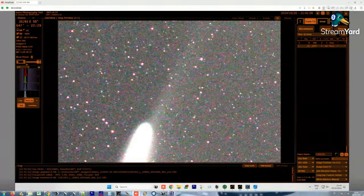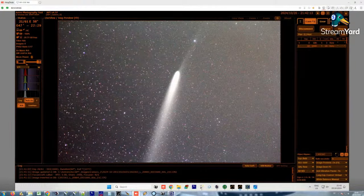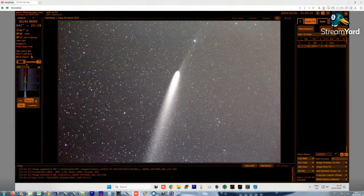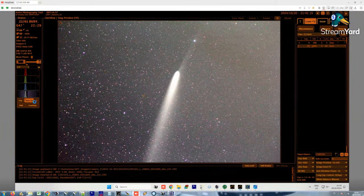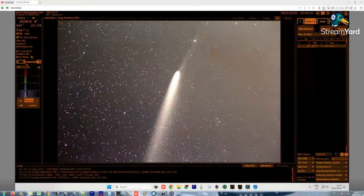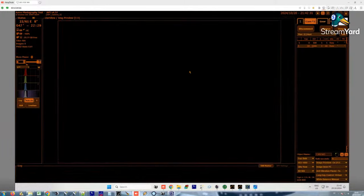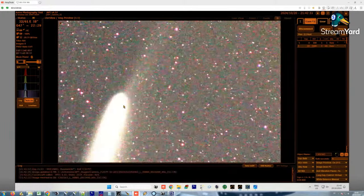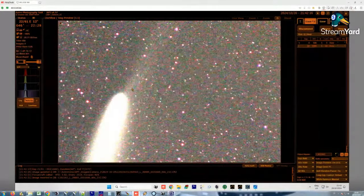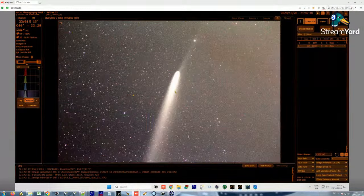Okay, quite nice. So this is the RGB balance in the image. If we just keep the light balance, one can see it's just the gradient from the horizon. There's some light pollution already, but nothing's too bad. I believe if I tried to see this comet where I live in Germany, it would probably be way worse.